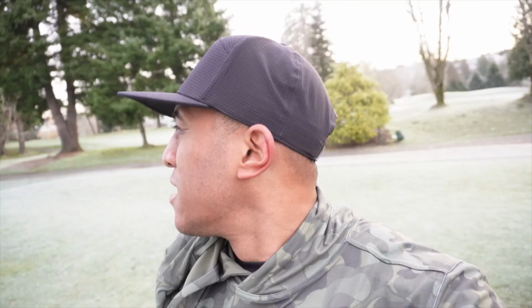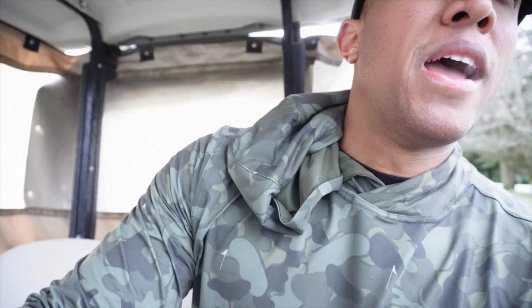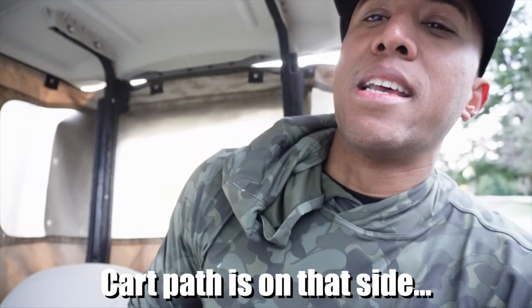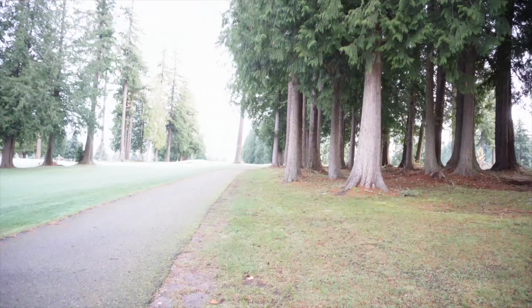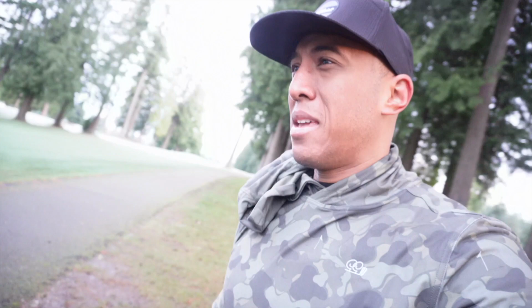So that hit the right side of the cart path. I think it dribbled off the cart path and went into the wooded area. So we'll find out soon enough. How you doing? Good. It's actually a service road. It's on that side, that's right. All right. Okay, finally found my ball. It looks like about 100 yards out. I think we could be putting. We'll see.